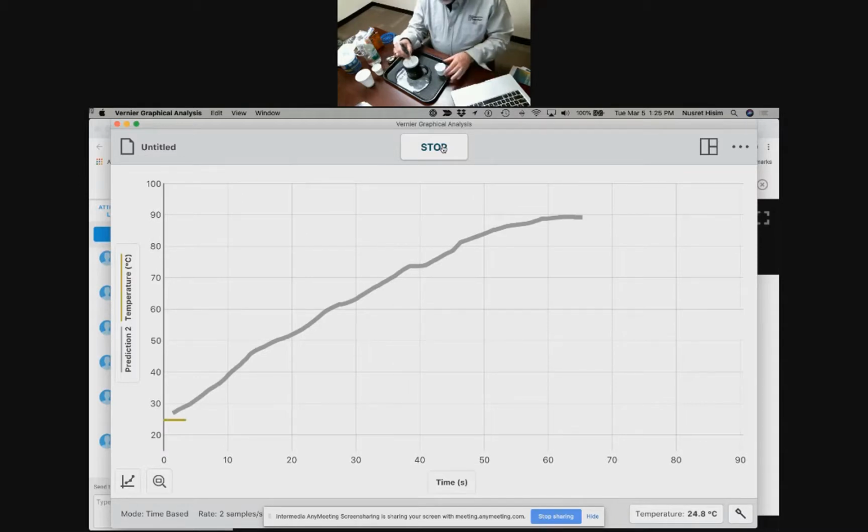And then what I'm going to do is take my vinegar, pour it in. Everybody can see this. Pour it in. Hopefully that exciting reaction will occur. Okay, and I'll just stir it. And we'll see what happens here with the temperature change.